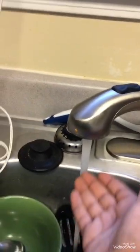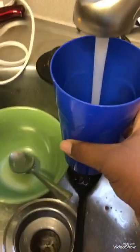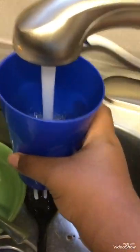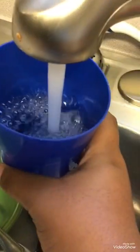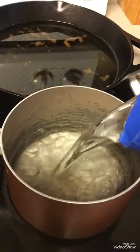We ain't got time, because I gotta be done by 4:40 and it's 4 o'clock. So, yeah, got the water. Dump that in there. I think I'll put it on hot because it boils faster. So, I got the water up in there. Okay. Turn the water off.